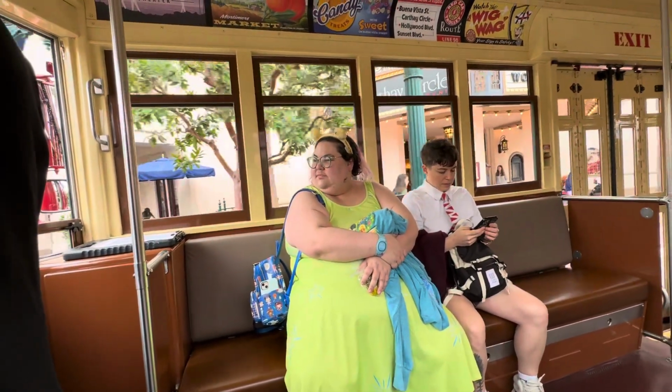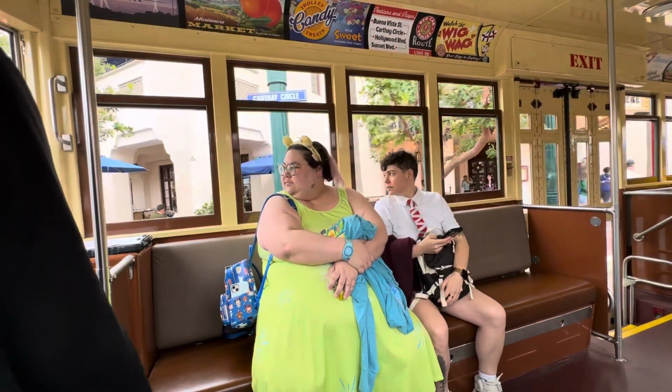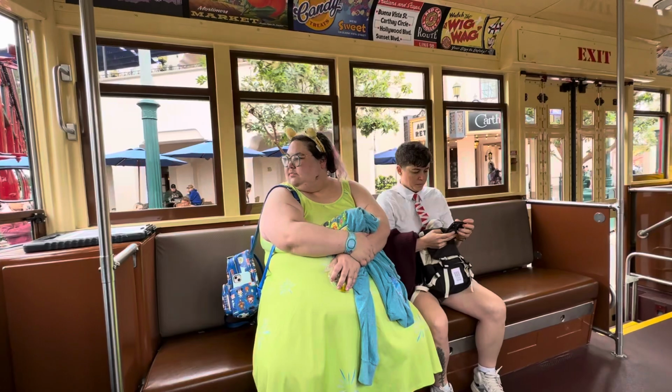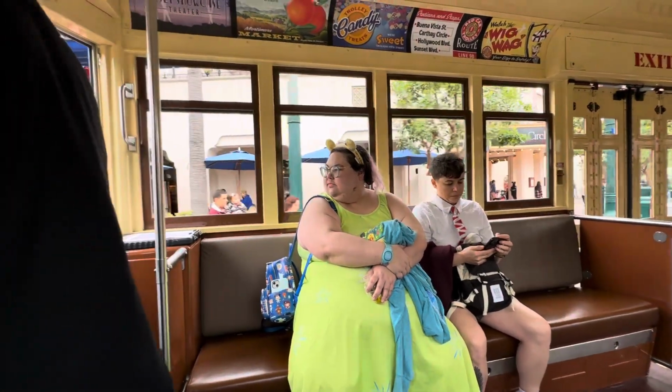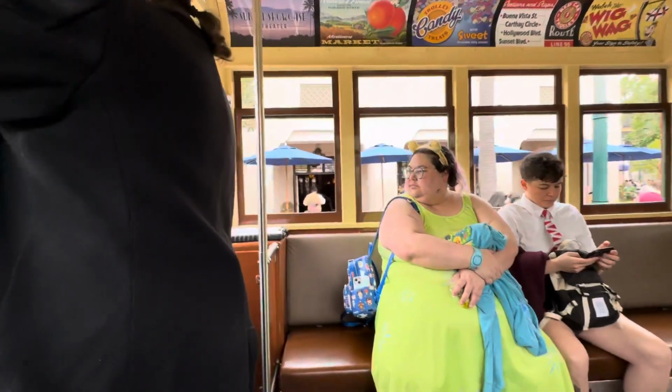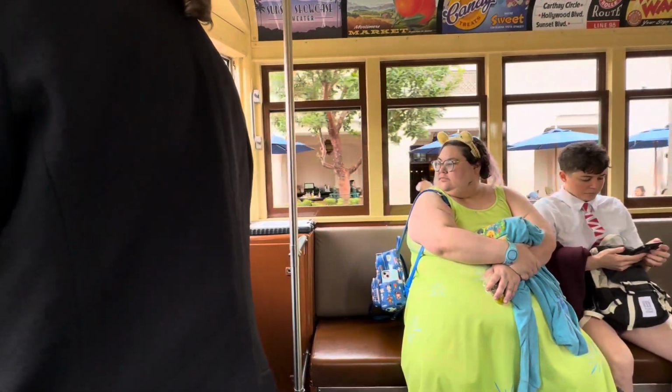Now, this building is modeled after the original Fox Carthay Circle Theatre, which is where Walt Disney debuted several of his early films, like the Silly Symphony cartoons, Fantasia, and his first full-length animated feature film that opened up in 1937, got an Academy Award 2 years later in 1939, Snow White and the Seven Dwarfs.